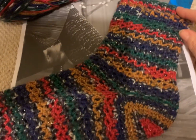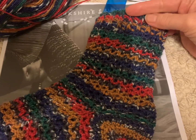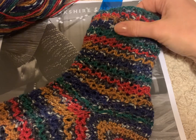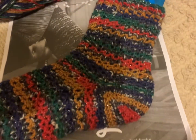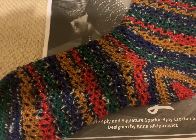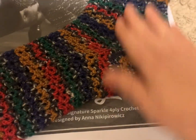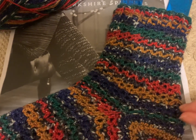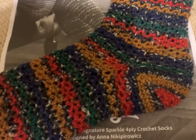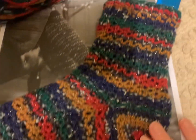So if you are thinking about doing crochet socks, or you've never done a pair, and like me, you've never been inspired to do them because of the look of them and the yarn, then maybe if you have a free day and you want to try something different, just have a go at these Hauga socks. They work up so quickly, honestly, and I've never done this pattern, so the second sock is going to work up even quicker because I now know the pattern. I know what I'm doing.